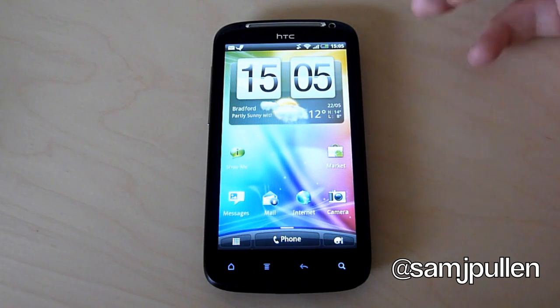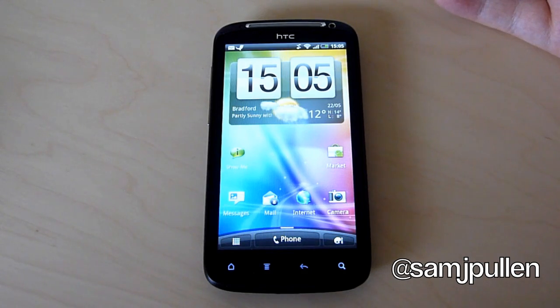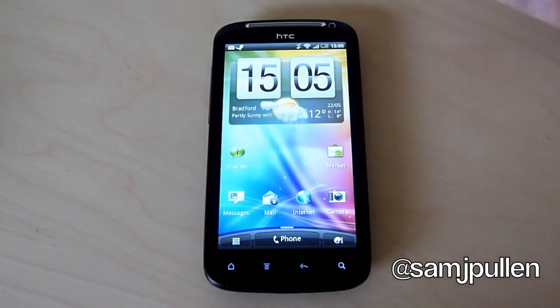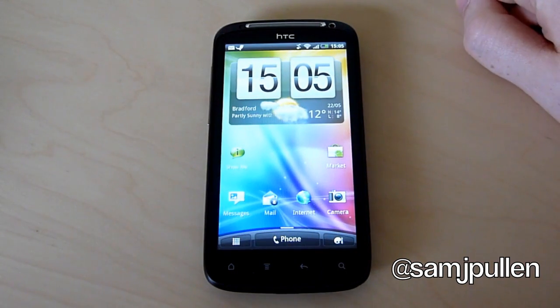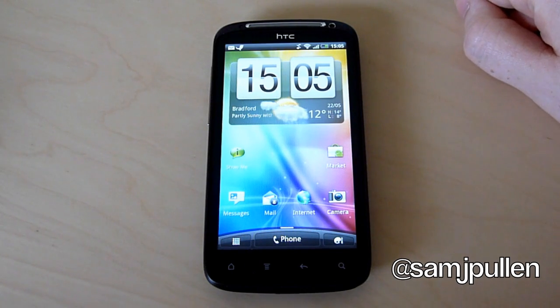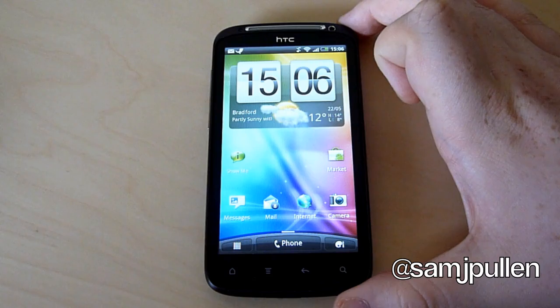So you're looking at about 14 hours as a heavy user, maybe a full day as an average user, probably we'll say 30 hours. Again, these are just rough figures, what I would estimate, and probably about 44 or 48 hours, I don't know, as a light user. Now the battery itself is only 1520, so it's not the biggest battery, but it is a bit of a step up from some of the previous HTC phones.